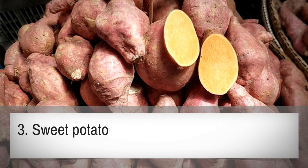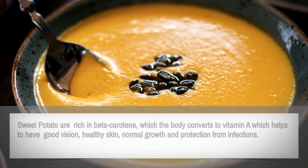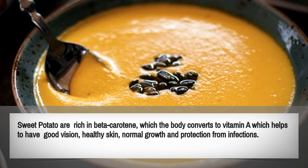Third is sweet potato. Sweet potatoes are rich in beta-carotene, which the body converts to vitamin A, which helps to have good vision, healthy skin, normal growth and protection from infections.